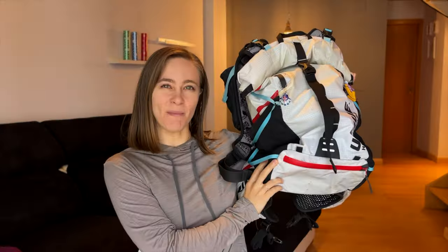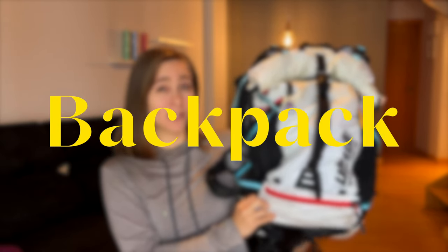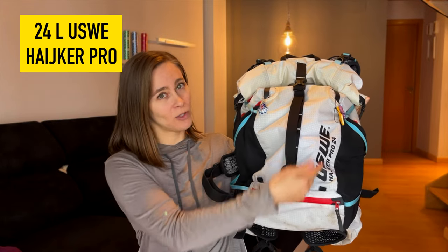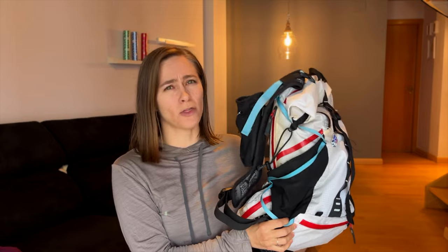Let's start with the backpack. The bigger the bag, the more you're gonna pack. Therefore, limit yourself to a smaller bag. I have the 24-liter backpack from Usui. This is their Hiker Pro. You don't need this exact backpack, but you should carry a bag that's no more than 36 liters.